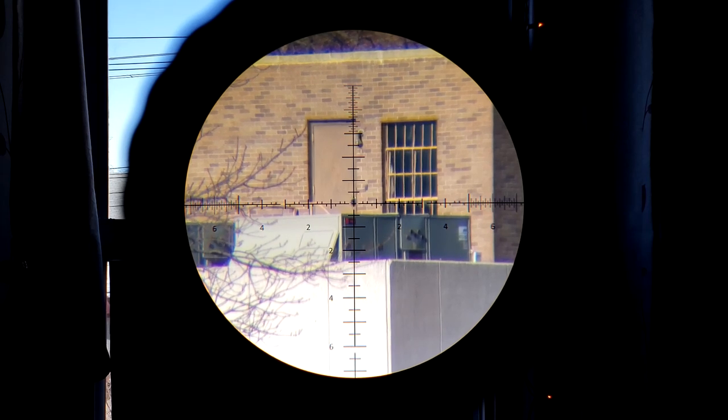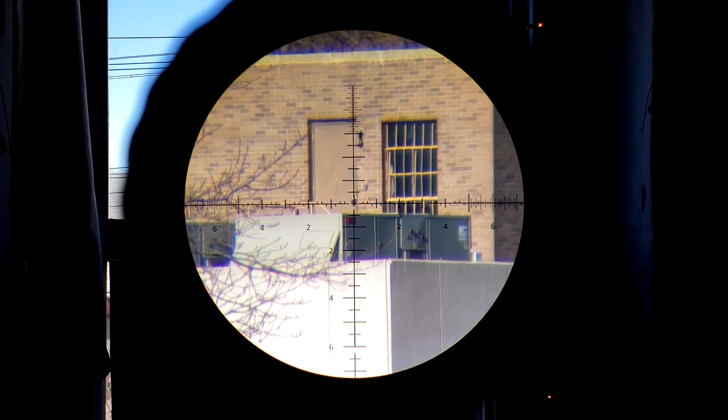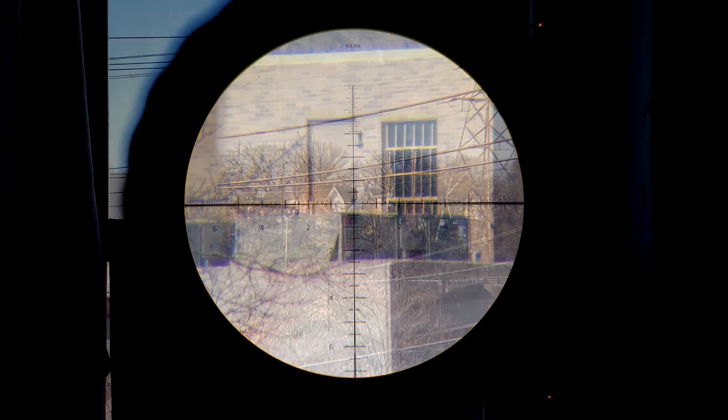Anyway, finally got it in focus. If I remember correctly, the parallax knob was reading around 75 meters. And the image doesn't look terrible, but it just looks really flat. You could see a lot of chromatic aberration on top of the parapet wall right there, and on top of the brick wall just above the door frame.